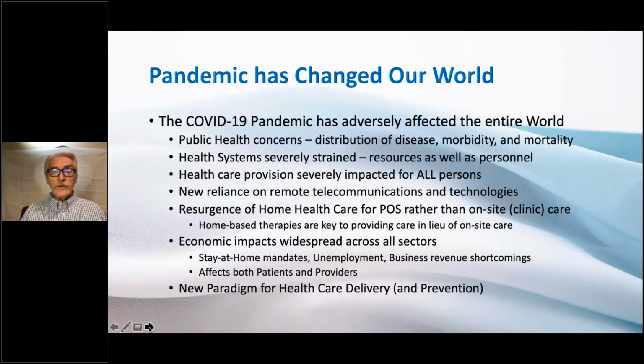Public health concerns remain with distribution of disease, morbidity, and mortality. Health systems are severely strained in terms of both resources as well as personnel. Healthcare provision has been severely impacted for all persons, that's patients and clinicians alike. We have new reliance on remote telecommunications and technologies, as we're using today. There's been a resurgence of home healthcare for point of service rather than on-site clinical care. Home-based therapies are the key to providing care in lieu of on-site care.